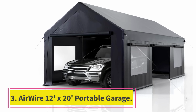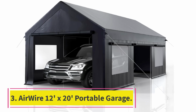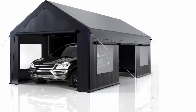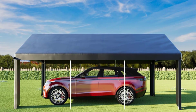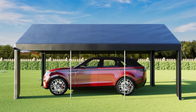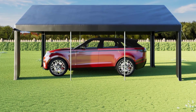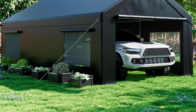Number 3. AirWire 12 feet by 20 feet portable garage. The AirWire portable carport offers a robust solution for protecting your vehicles from the elements. Constructed from durable polyethylene, it shields your car from rain and harmful UV rays. The heavy-duty metal poles ensure stability, while ground stakes and cables provide additional security.